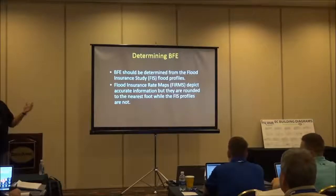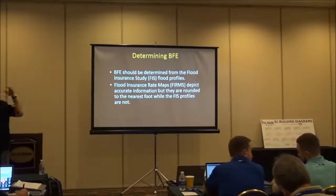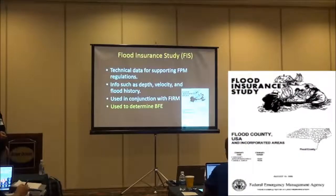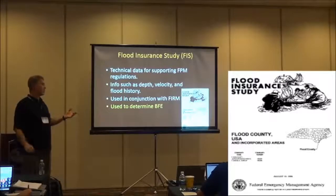So it's important to be clear that our most accurate and detailed number comes out of the FIS, even though the FIRM still has a number to it. So there's our flood insurance study. If you're not familiar with that, you should be, because being able to use the flood insurance study and know what it's all about is important. Rest assured, we're going to run through it in about a half hour, but it won't give you all the information you need. It gives you a pretty good idea of what to look for and how to use it.